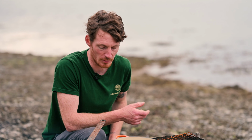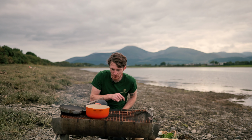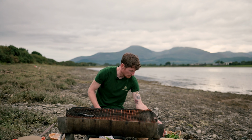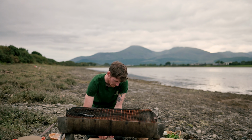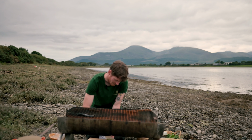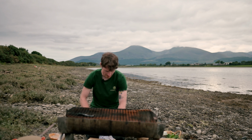Okay, so we're just waiting for the sea radish root just to char down here, and then we're going to get cooking. So I'm just chopping a couple of these spring onions here just at the end, and I took the sea radish root out there, and I'm going to give it a wee rub just to get a bit of that charcoal off, and then we'll be slicing that down at the end.